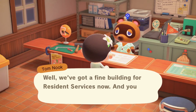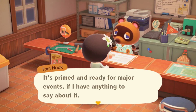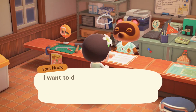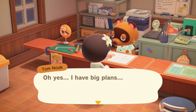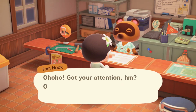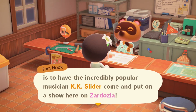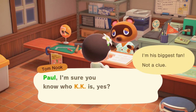Well, we've got a fine building for resident services now, and we no doubt admire the plaza. It's primed and ready for major events, if I do say so myself. To think that we started on a deserted island and have grown into a community. I have big plans. Tell me more. Oh, got your attention. Our goal is to have the incredibly popular musician K.K. Slider come and put on a show here on the island. Paul, I'm sure you know who K.K. is, yes?